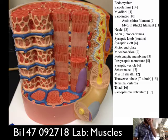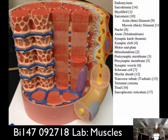All right, here's our model. There's a bunch of words that I know are not yet connected to the overarching picture. We will make sense of it.